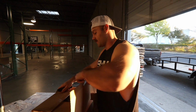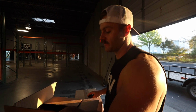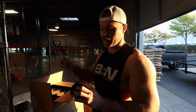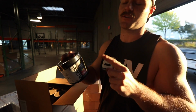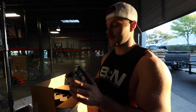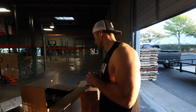So here we go. New formula of InFocus. And new, well, same flavors, but more improved flavors. So these are gonna be a lot more smooth. Not as much of a bite to the flavor. So raspberry lemonade. 2 new major ingredients. We have the Neurofactor as well as Kinetic. Just an awesome product. I think this is much improved. 50 serving still. Let's actually try it out right now.